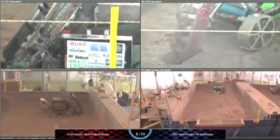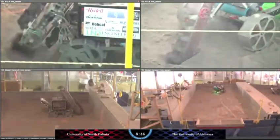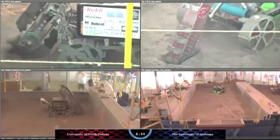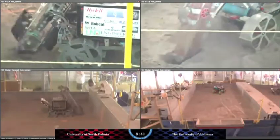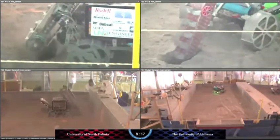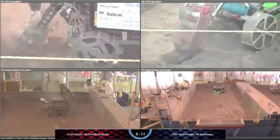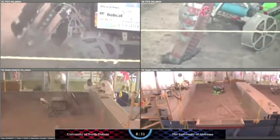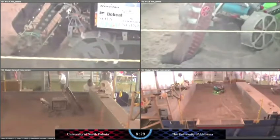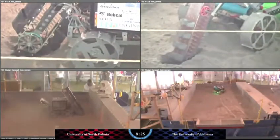Now the Alabama robot is running autonomously. You can see when it binds, when it gets kind of stuck, it backs up, lifts up just a hair, and then starts again. That's part of their autonomous system, their autonomous software that they've added this year. And both of these robots are digging quite well. North Dakota on the left, Alabama on the right.